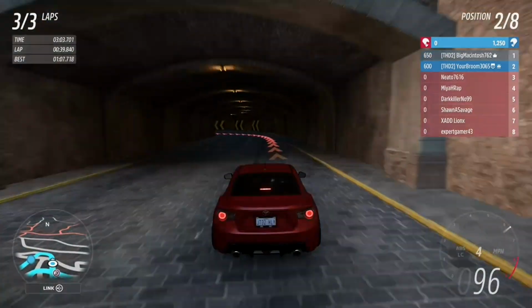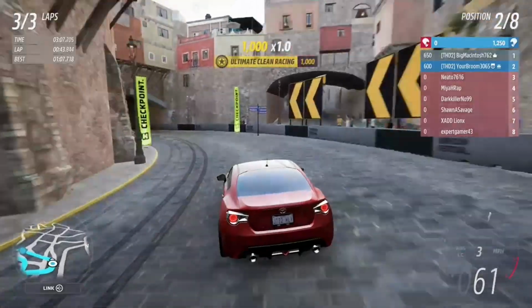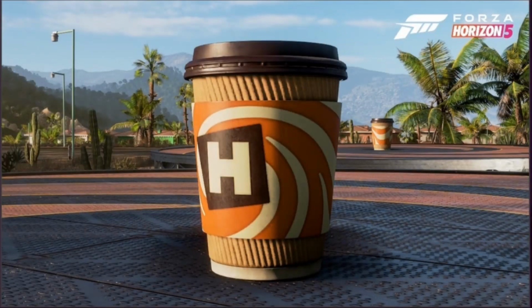Feel like you need a coffee after that one? Don't worry, so do I, because the collectible in that week is also going to be this tiny little coffee cup right here, which will be dotted throughout the map.